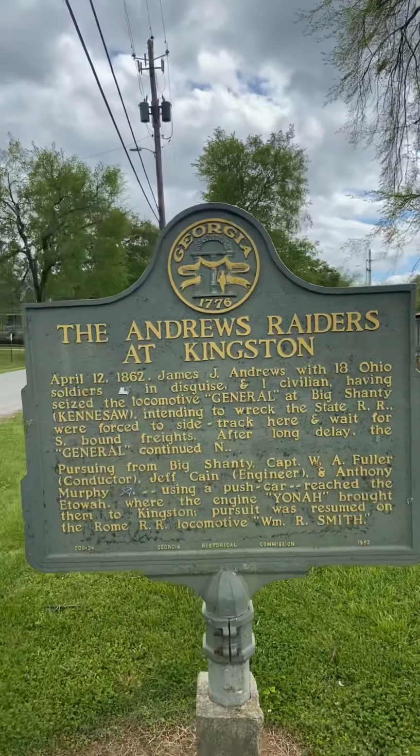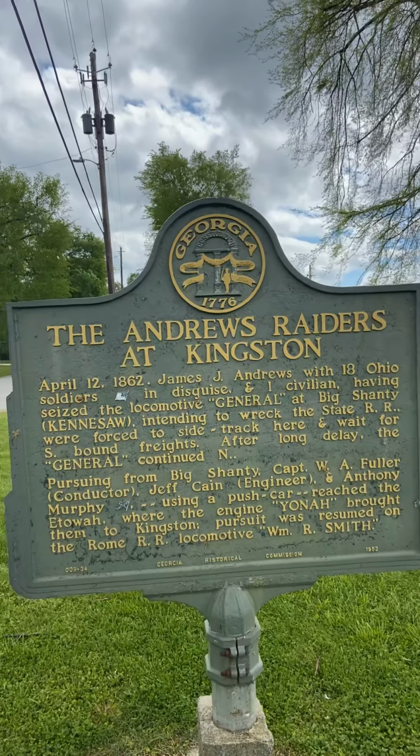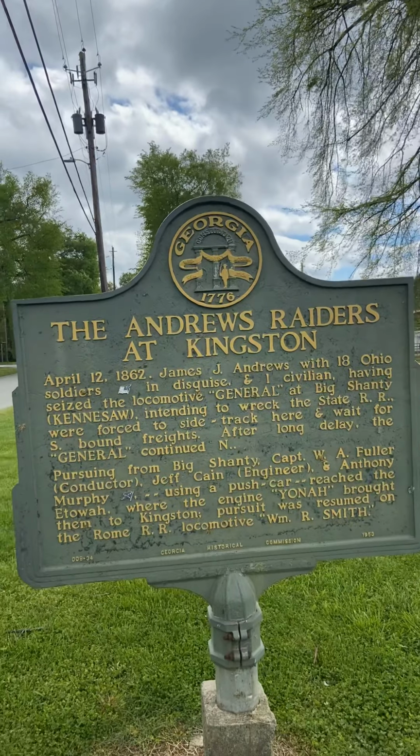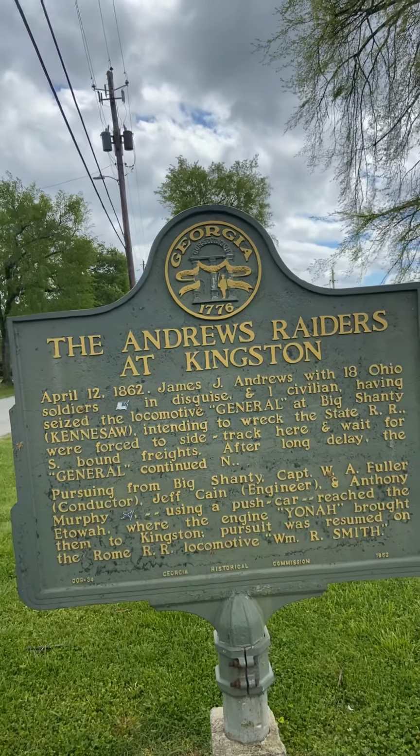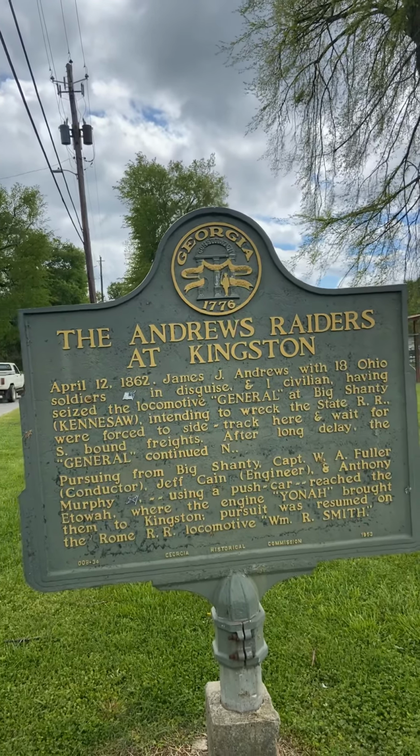And here we are. They have a marker here, and it says, the Andrews Raiders at Kingston. April 12th, 1862, James J. Andrews with 18 Ohio soldiers. Now this says 18. Pretty sure it's more than that.